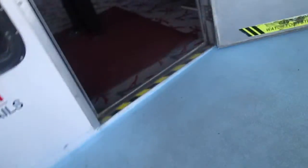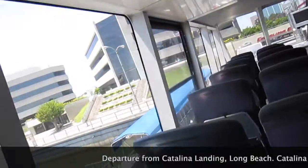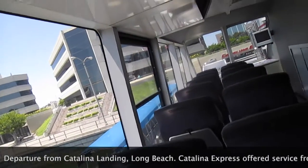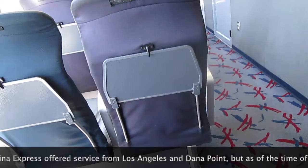And now we're going to go ahead and hop on up into the Commodore Lounge, which is the business class option here on board. And here are our seats. There are some overhead lockers above ours, and that's why we chose to sit here. We'll take a quick music break, and we'll be right back.